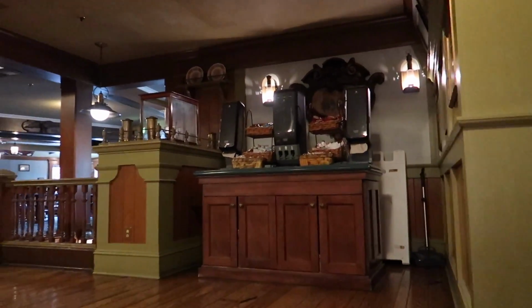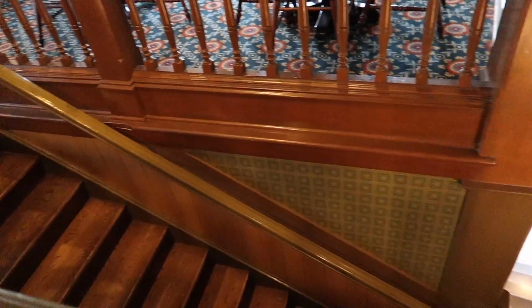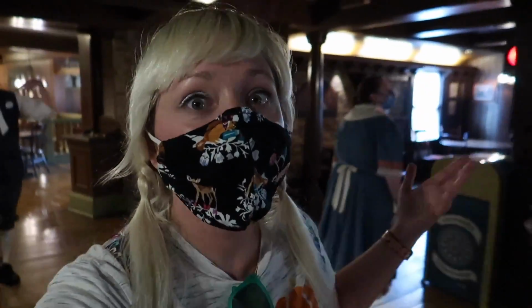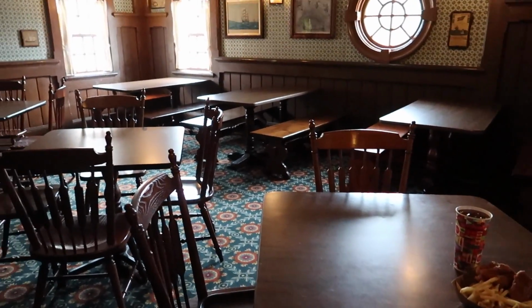This is so nice. Look at how much seating there is up here. It's just so spacious and it's so quiet. So if you wanna get away from the crowds, the second floor is a good bet. Normally it's very crowded upstairs and downstairs. Today's just the reopening day. I found a table basically in my own whole area. There's no one else dining in this room right now.